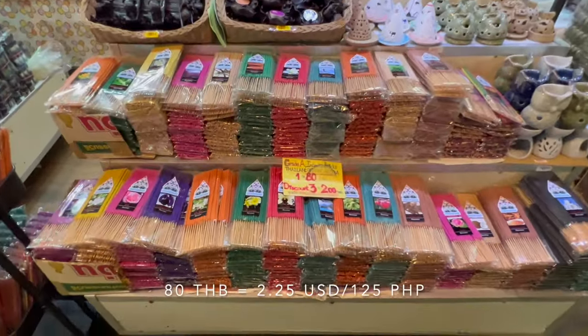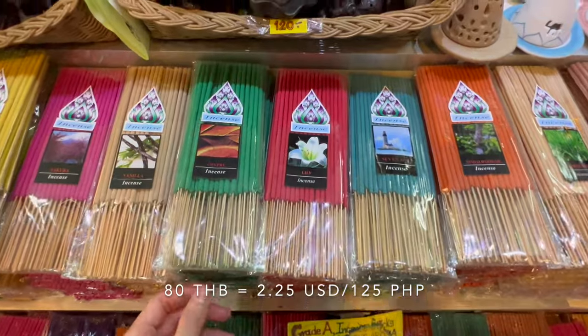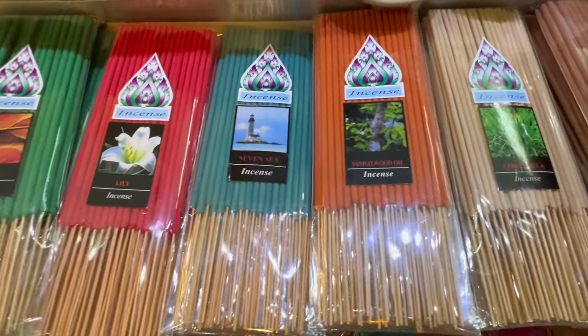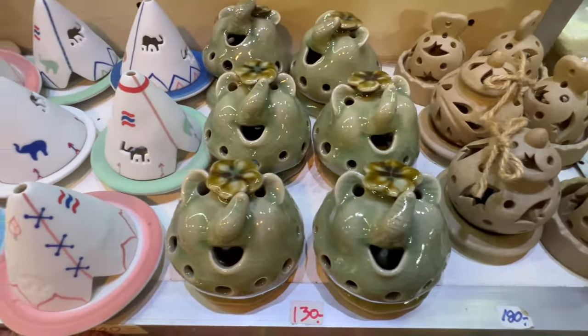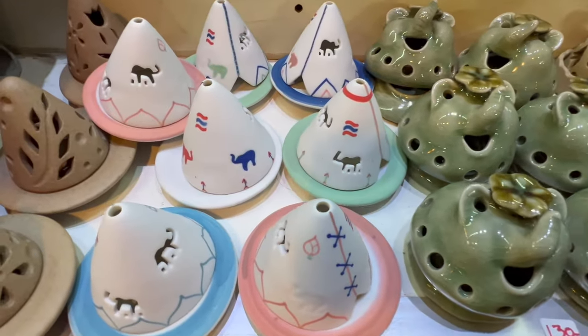Oh wow, they got incense. I love incense. They even have these little holders. Oh, this one got elephants on it.